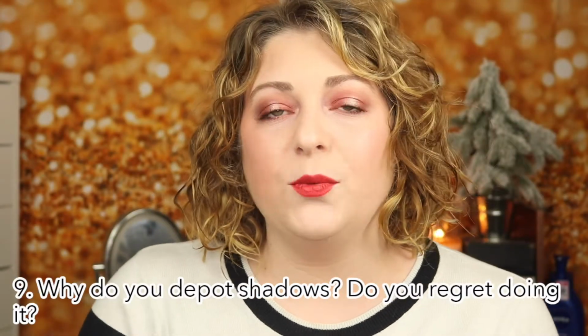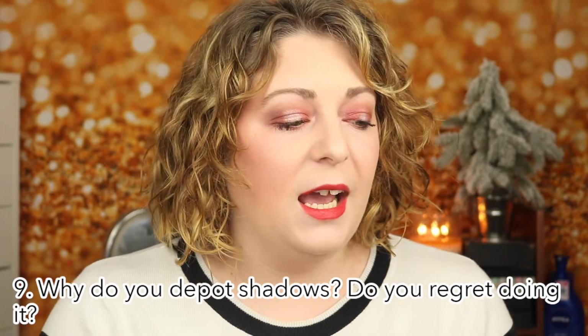So patience is like the number one thing that you need to have when you are depotting any type of eyeshadow palette. So question number nine, why do I depot shadows? And the biggest reason why I started depotting some of my shadows was because I was so sick of reaching into five different palettes to create an eyeshadow look.